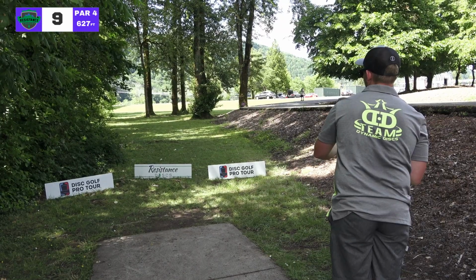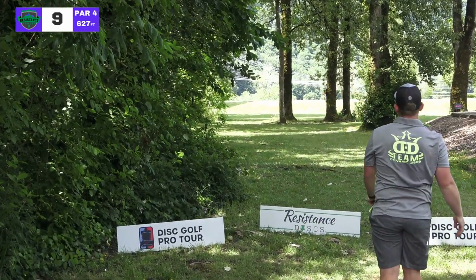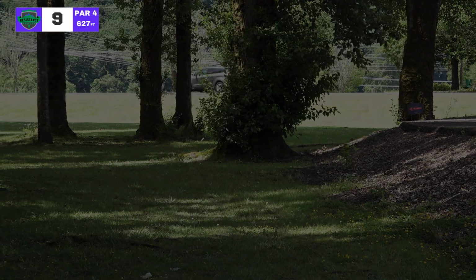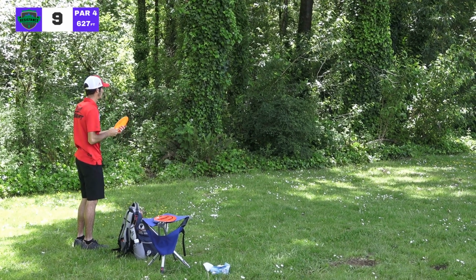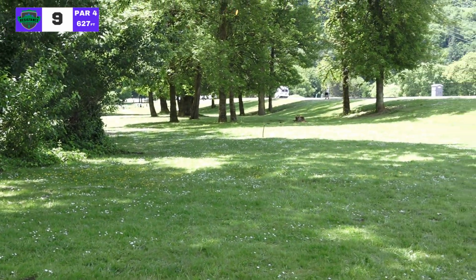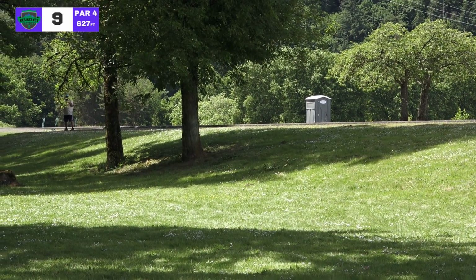Yeah, hopefully he was able to fight back out of that stuff, or it's going to be a tough up and down from there. AJ bailing out pretty hard right, but all that does is open up the hyzer even more into the green. Yeah, AJ had a great shot there. That's definitely my elected play on this hole. That way you can get as much room as you can to avoid these trees and go out over the road.